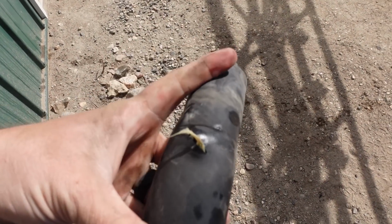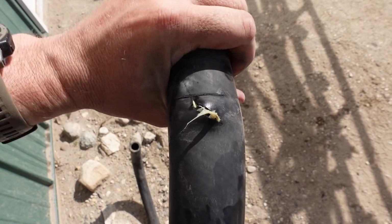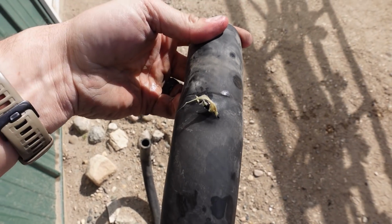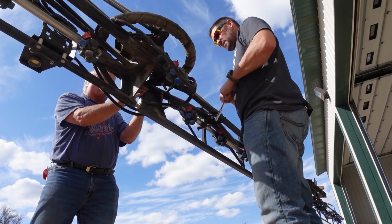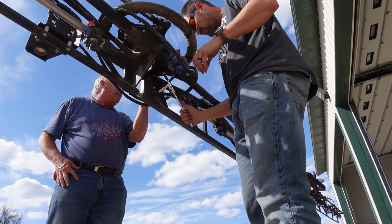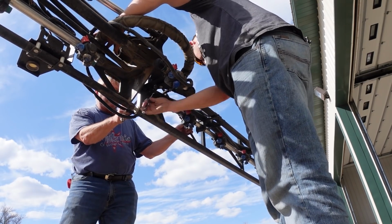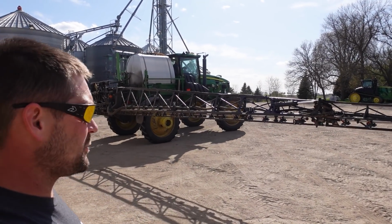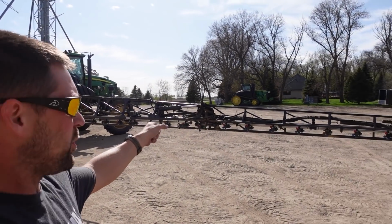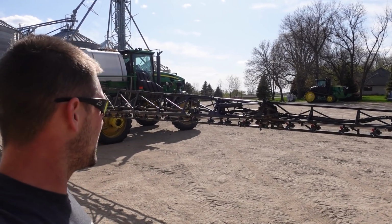Not sure if the camera picks it up or not, but the hole in the hose is actually right around this area, right here. Yep, I got it. There's no washer. No, it's a castle nut. New hose is on. I'm just gonna run spotter here and watch this pivot point while it folds just to make sure everything looks okay, so we don't have to do it again.